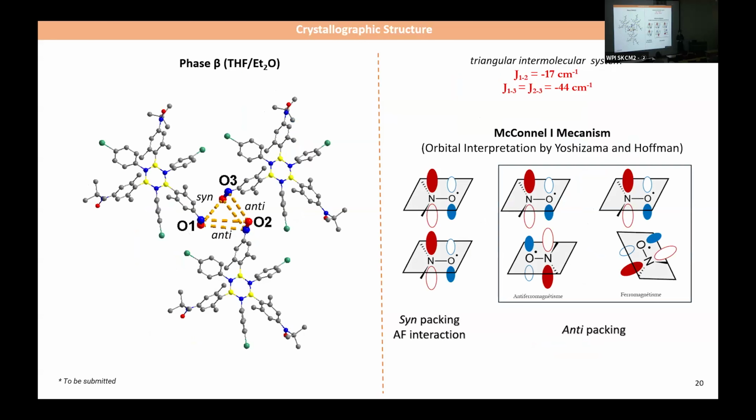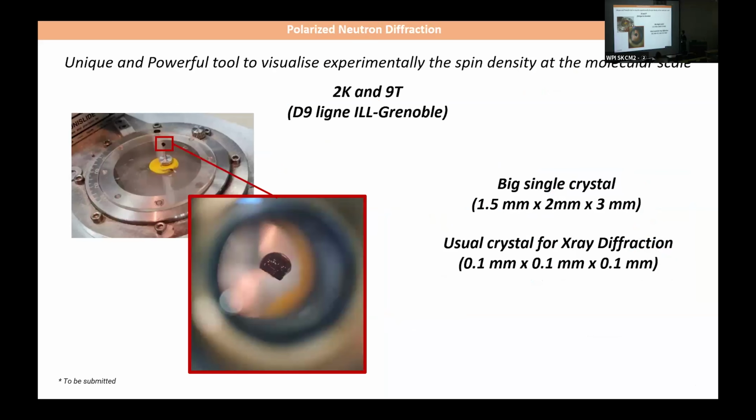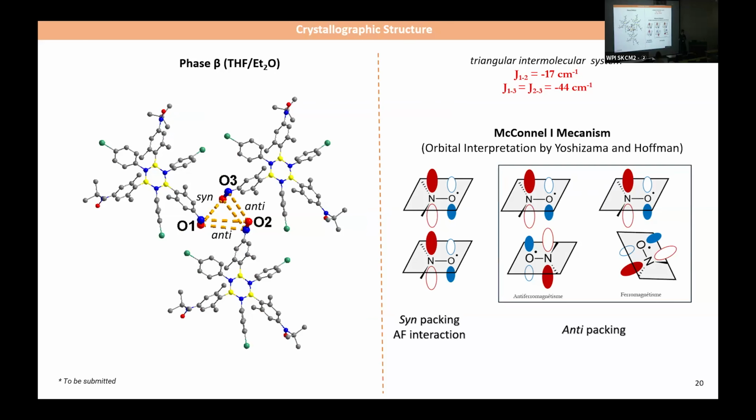Now, again, if we take the structure, as I said before, we have a triangular system. But for those who are familiar with nitroxide radicals, you know that thanks to the structure, we can rationalize the magnetic exchange, thanks to the McConnell first mechanism. As you can see here, we have a tin packing, which provokes antiferromagnetic interaction. Here, we have 2 anti-packing, but the 2 nitroxide moieties are coplanar, but arranged at the opposite position, which means that we have antiferromagnetic interaction. So we have a very good correlation between the magnetic fit and the structure.